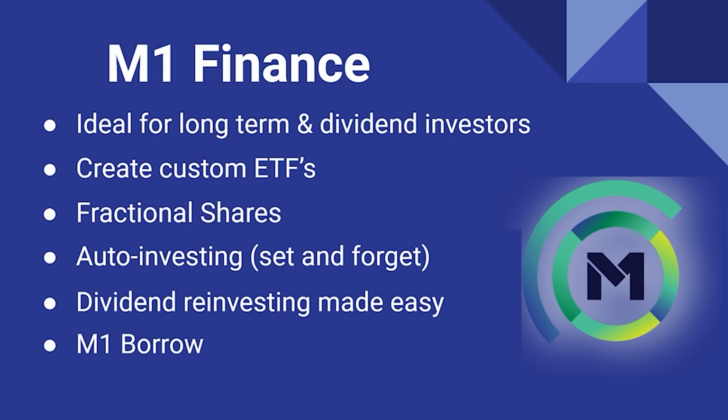They also have dividend reinvesting made easy. This is also in that same space of allowing everything to kind of come in, whether it's earned dividends or deposits, and have that money flow back into your investments as quickly as possible.